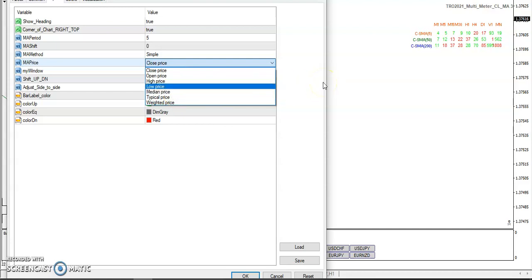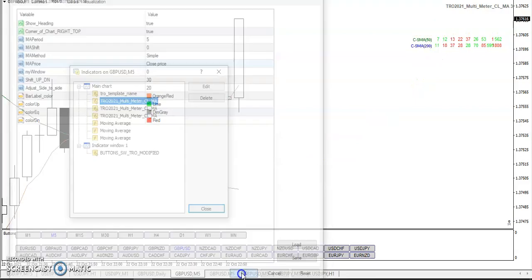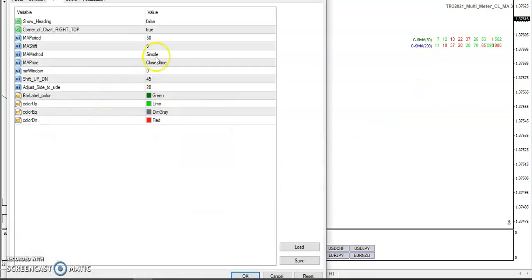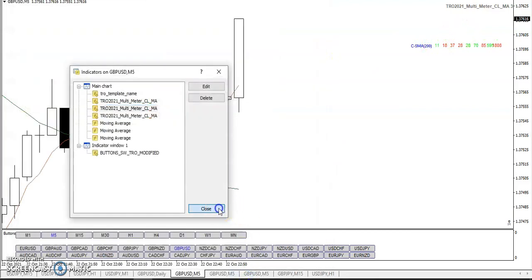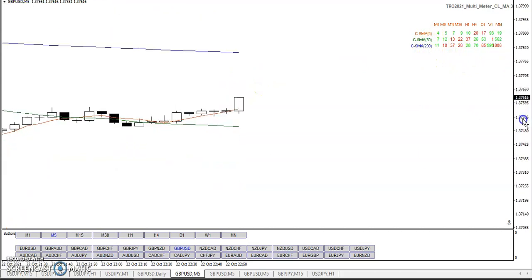And then you use the shift up, down. Usually you want to increment each one by 15. So the last one was 30, this one's 45. And that's how that works. And you can also change the colors to match the colors of the moving average on the chart here. So you go, oh, this one goes here, this red one goes here, and the green one is with that.